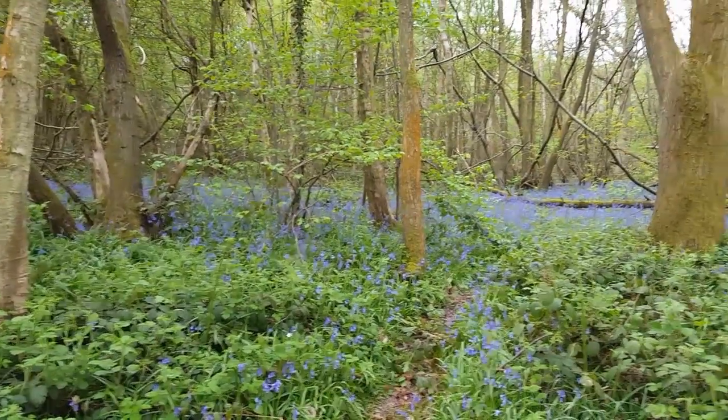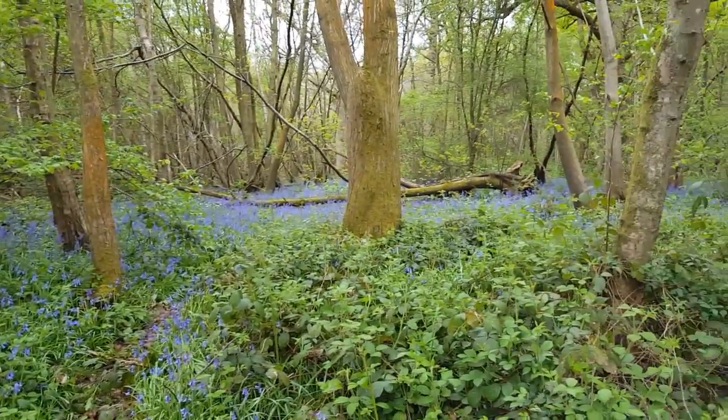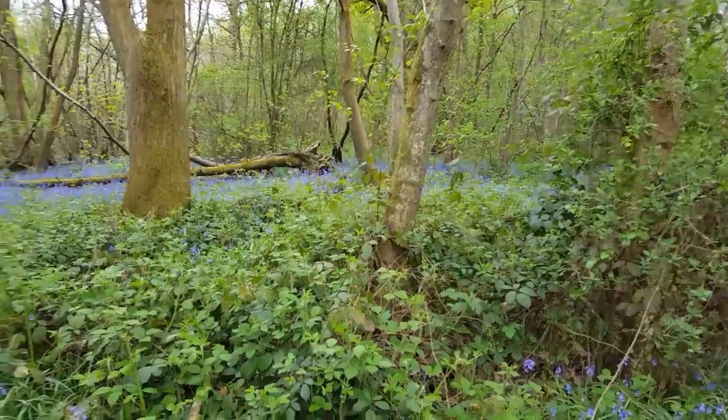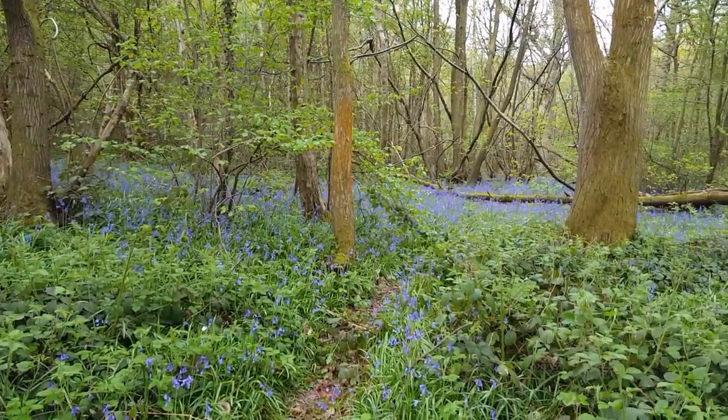Sissinghurst is world famous for its gardens. It's wonderfully famous for its gardens, and people come from all over the world just to visit them. And now I'm standing here, looking at this blue swathe.